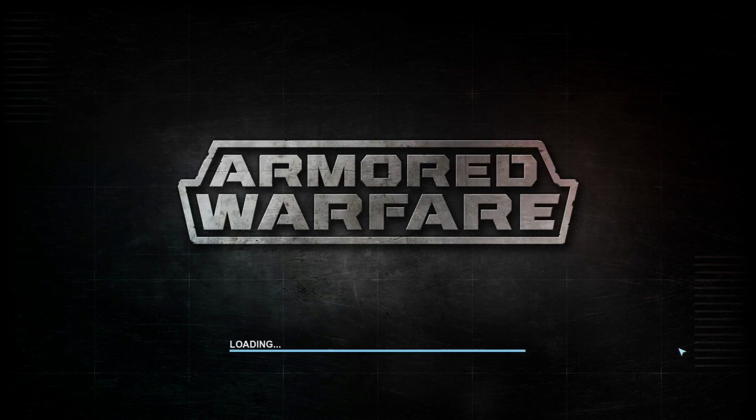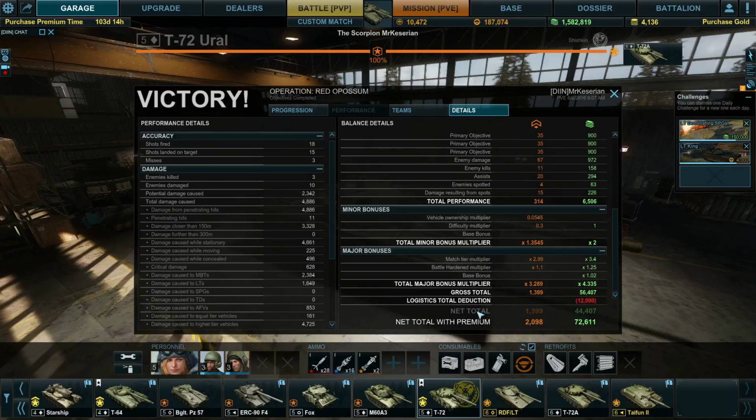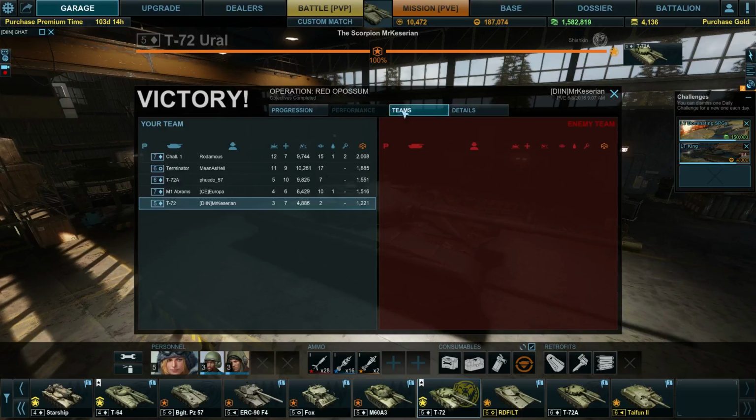I don't think we burned our rebuild kit. I don't remember hitting that button, but I might have. I got the shot on the run finally. And T-72 Ural. And I did not use my rebuild kit, I don't believe. Nope, no rebuild kit for me. I came in dead last. I'm at tier 5. All right, give me a break.